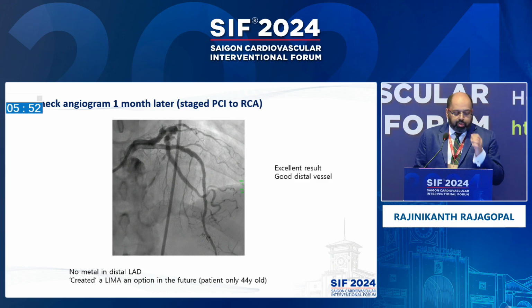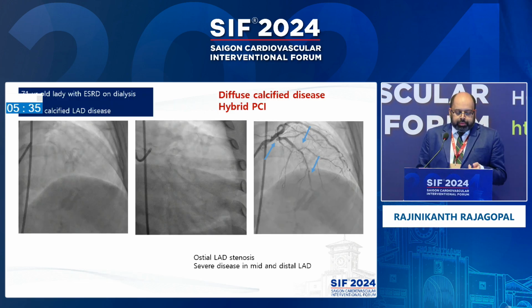A month later, she came in for a staged PCI. I looked at the LAD, it looked better. And what we did here was we avoided metal, and we not just saved a target for LIMA, we created a target for LIMA. She's only 44 years old. In the future, if she has some ISR in the proximal stent, needs a LIMA, it becomes an option.